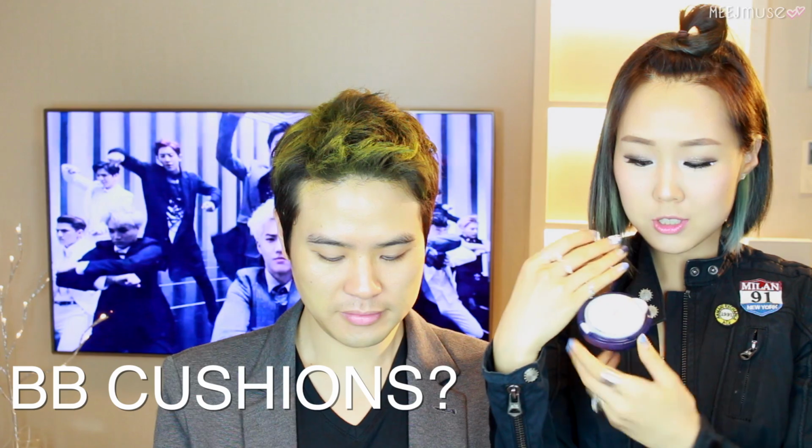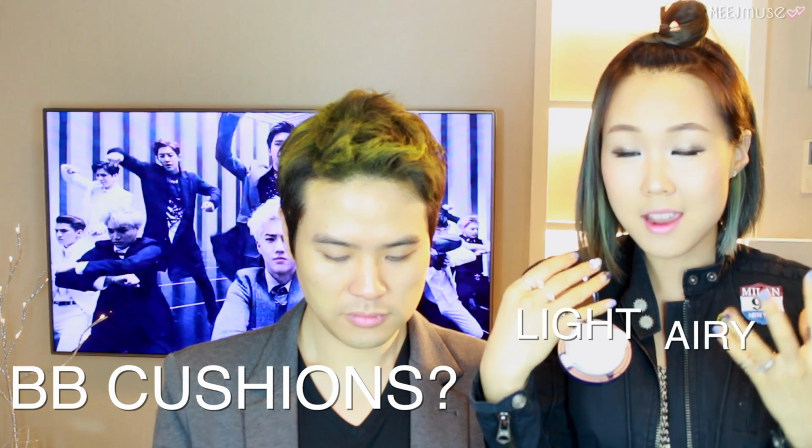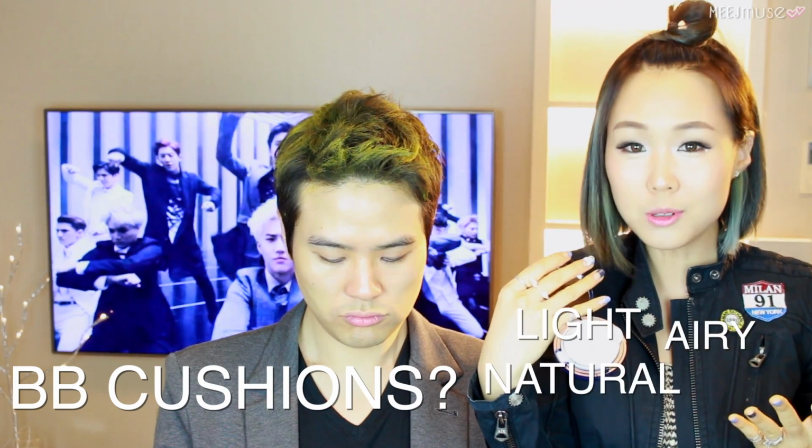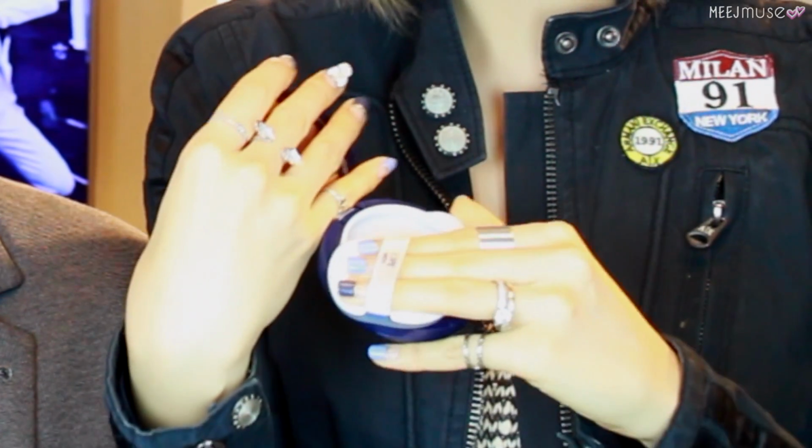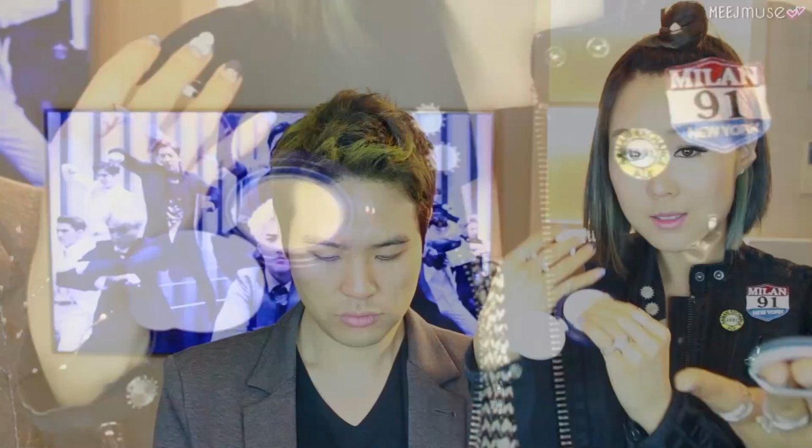The next step is to use a BB cushion, and this is the Illuminating men's BB cushion. Yes, in Korea there is men's makeup, and this BB cushion is really good because it's light, it's airy, and it looks natural, whilst it has coverage as well as SPF protection. And it's really great for applying because it's so easy. As you can see, I'm just pressing the sponge in, and then I've picked up some of the product.